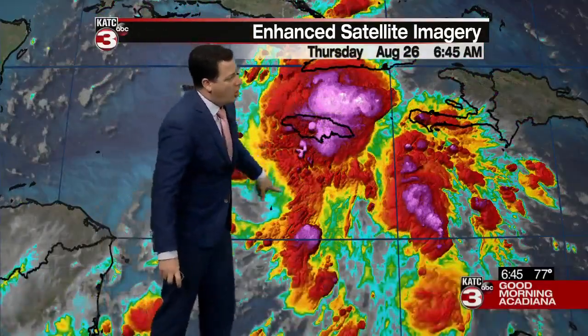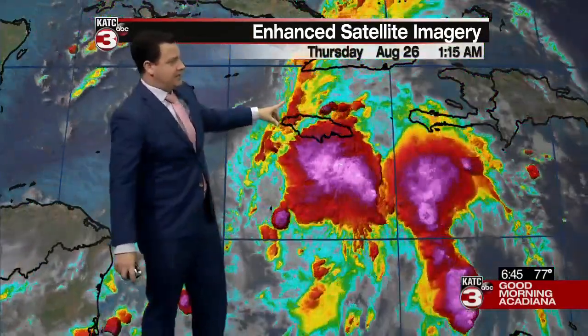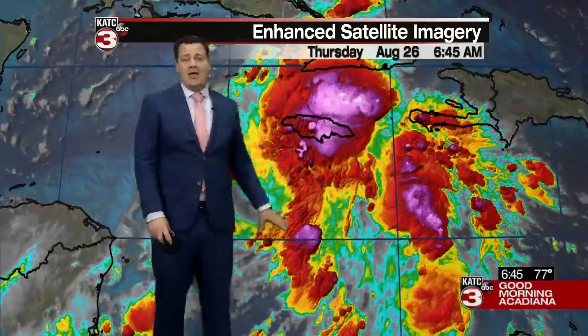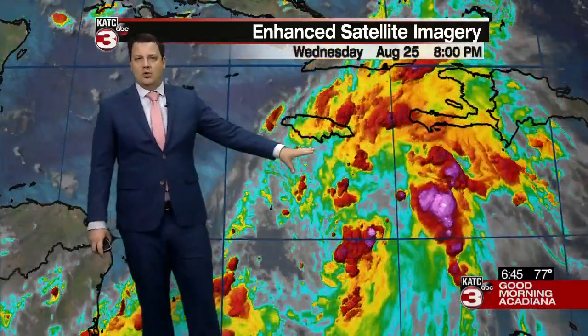You've got a long area of low pressure here that's all disturbed. Now, maybe consolidating up towards the north. It certainly looked like that, but here over the last hour or so, you're starting to see a flare up on the southern part. This is going to have a huge impact on where this storm ends up going.